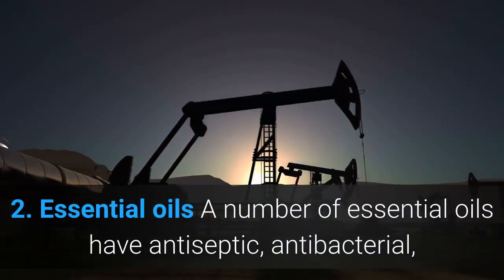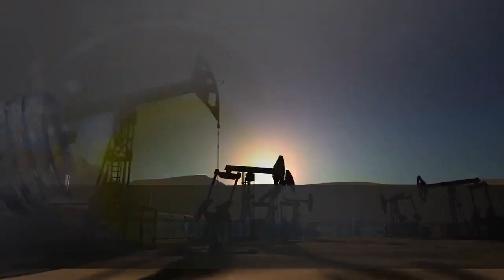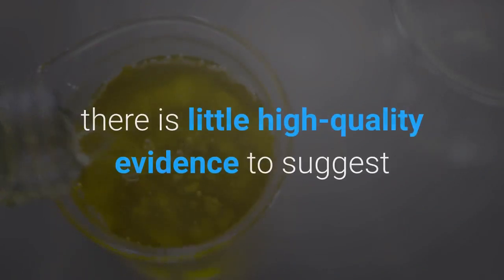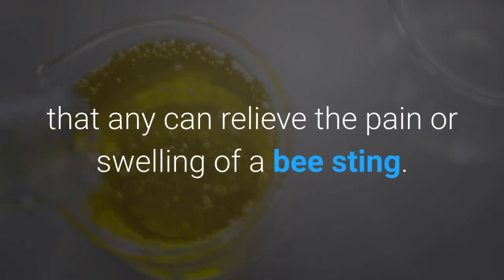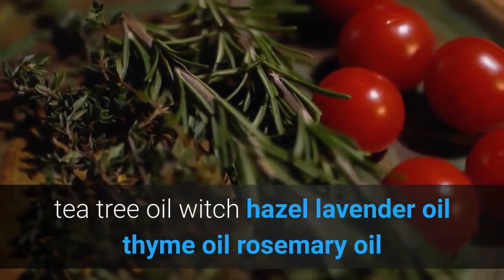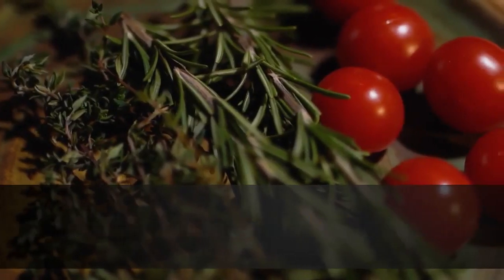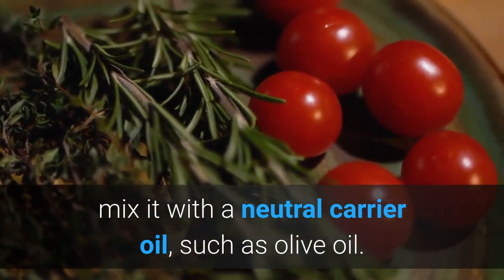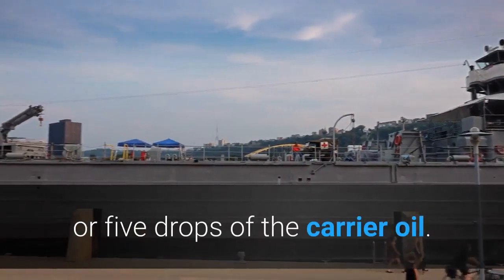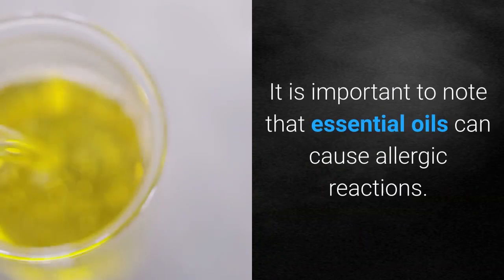2. Essential oils. A number of essential oils have antiseptic, antibacterial, or antifungal properties. Though essential oils have long been used in home remedies, there is little high-quality evidence to suggest that any can relieve the pain or swelling of a bee sting. The following oils are often used in home remedies: tea tree oil, witch hazel, lavender oil, thyme oil, rosemary oil. Before applying essential oil to the skin, mix it with a neutral carrier oil, such as olive oil. Typically, the mixture is about 1 drop of essential oil for every 4 or 5 drops of the carrier oil. It is important to note that essential oils can cause allergic reactions.